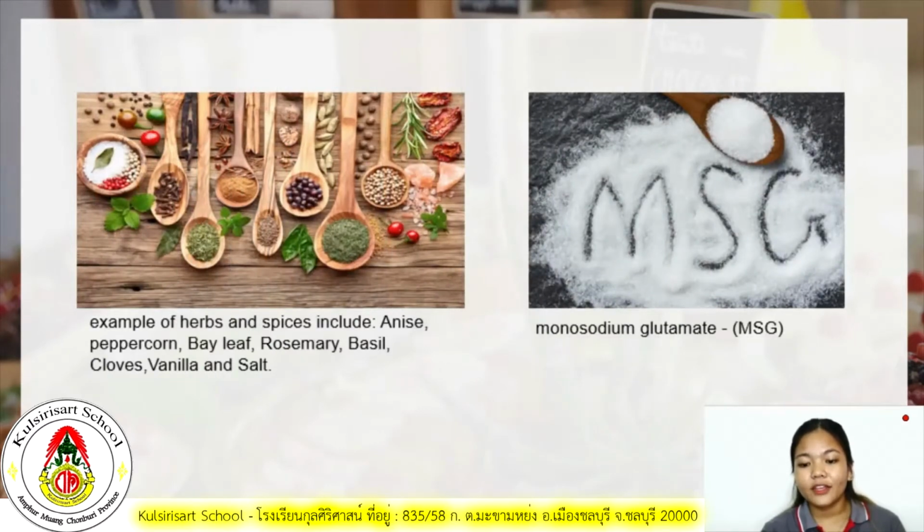Now, we have here example of herbs and spices. This include anise, which is this one, a peppercorn, which we use every day. Now, we have here a bay leaf, which is common here in Thailand as well. We have a rosemary to season our meat. We have here basil, which is commonly found in your pad kapaw. We have their cloves. We have there what I've mentioned before, a vanilla, and of course, salt.